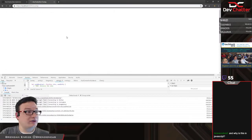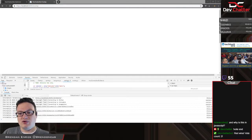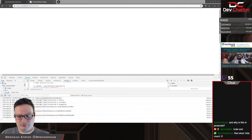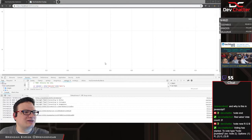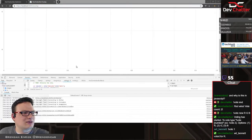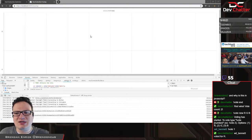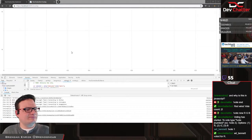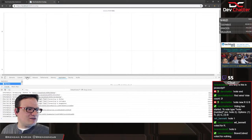To go to this one, refresh this again, vote, end, vote, new, RGB. R, G, and B, huh? Indexed at zero, so that's good. We don't actually need the number labels on the scale that it has down there. Hang on, we didn't actually modify any of this yet.